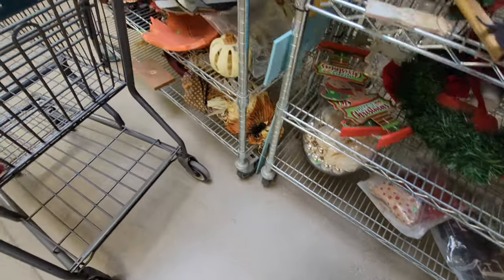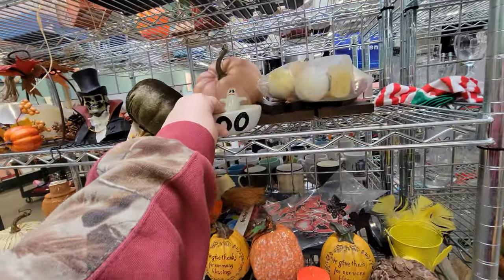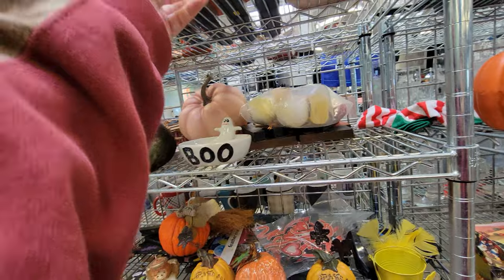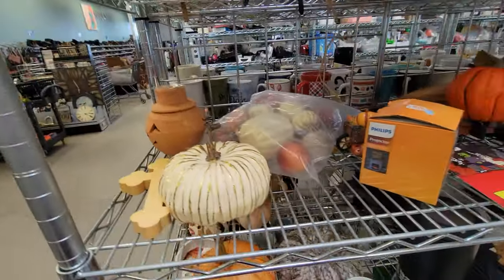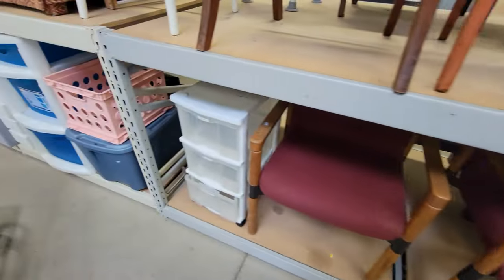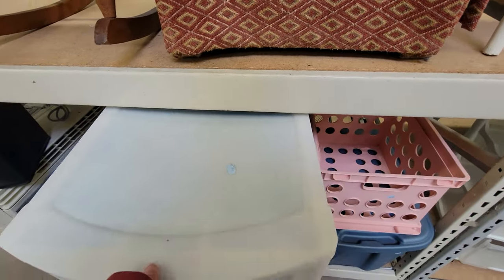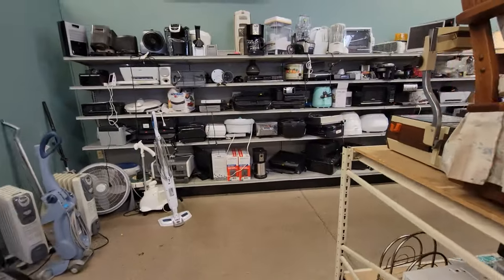Alright. Then we got some fall, like Halloween stuff here. Little dish here for soap. $97. Oh, it's a little decoration. Cute. This great big tray here. Oh, $50. Some chairs, some storage things. Another storage unit here. $13. Some coffee tables and end tables. Got some clothes back here with a fitting room. Some more electronics.